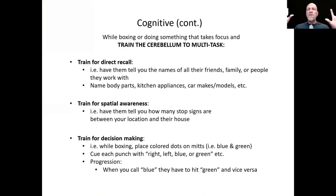Let's say you're doing some type of movement. Maybe you're just throwing punches, or you're running in place, or maybe something a little more challenging. If you can, you're walking sideways with your feet crossing each other. Okay, cross body patterns. And then I say, hey, I want you to tell me the names of all of your siblings, or every kitchen appliance you can think of, or recite the alphabet, or I say the capital of a state, you spell it for me. I say the name of a state, you give me the capital and spell it for me. Then maybe spell it backwards. Okay, do some math problems.